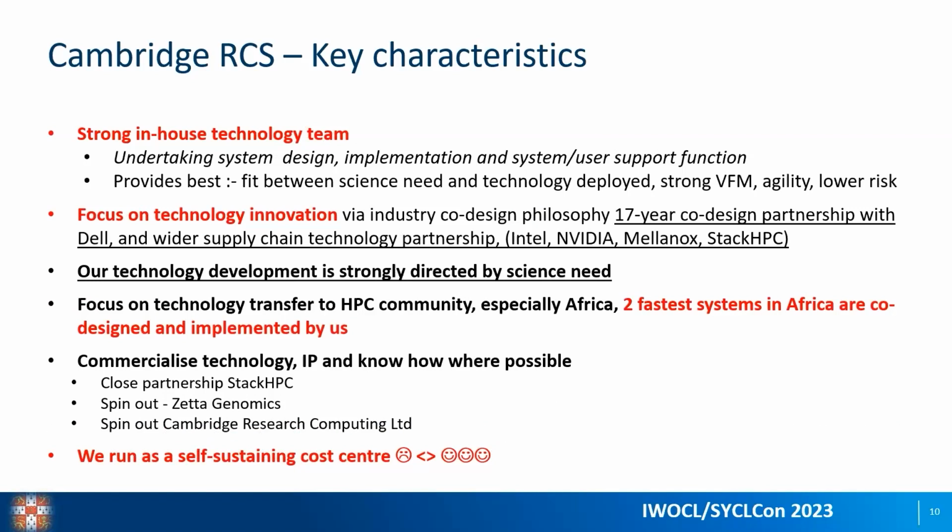So we have a strong in-house technology team. We do have a larger support team than many similar services. Why do we do that? We do that so we can undertake all the system design, implementation, system support, and user support ourselves, because we believe that provides us with the ability to do the best fit between science, need, and technology deployment.